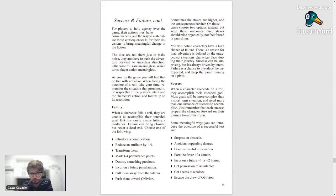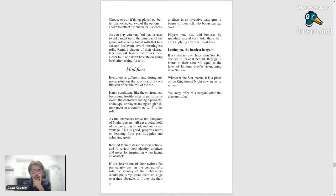Now, successes. How to introduce the outcome. The obstacle, okay, avoid impending danger, discover useful information, future bonuses, yeah, get an artifact, access to a palace. Okay, very clever. Avoid meaningless rolls, okay, remind players of their star, yeah. How a test drives them closer to it.